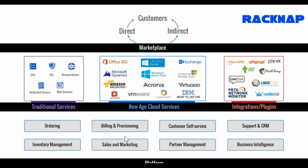And then apart from this, RACNAP also has inventory management capability, leads till potential or opportunity conversion, and from there to a customer conversion. All of that can be tracked via the RACNAP module. RACNAP helps with partner management capabilities around onboarding channel partners, assigning credit limits to them, etc., and helps you as business owners and service line executives to understand how your business is performing using BI reports.